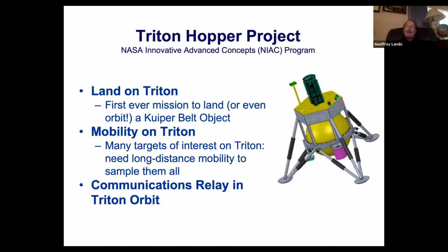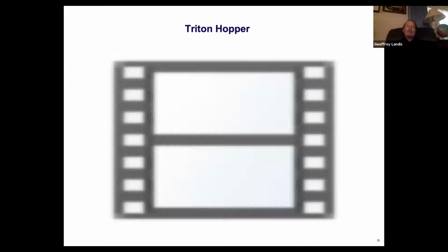So the Triton Hopper project, the goal was to land on Triton, which would be the first ever mission to land or even orbit a Kuiper Belt object. We want mobility on Triton. There are many targets of interest. We need long distance mobility. And of course, we need to communicate to send our findings back home.